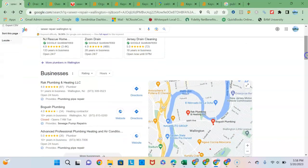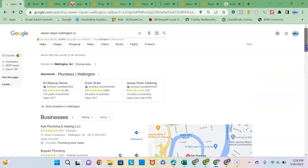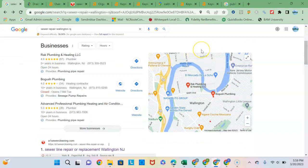And since 90% of the people never click past the first page, you're going to want to get into as many of the three sections of this page as possible if you are looking to grow the business. So you have the top section, which is the Google advertisers. So if you're not looking to pay advertising dollars to Google, then you're going to want to get into the second and third section.